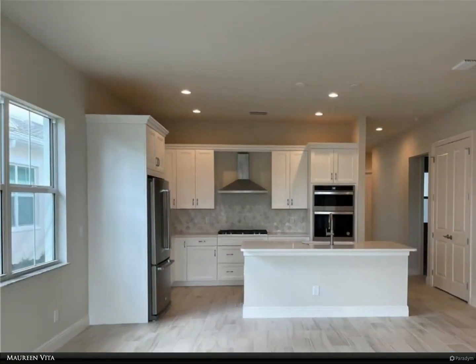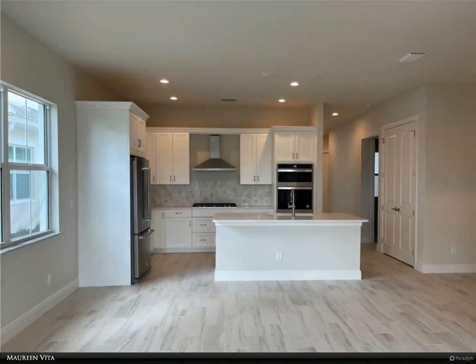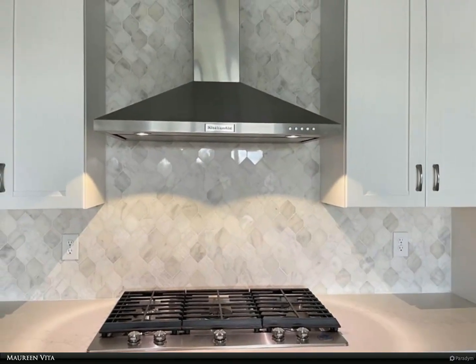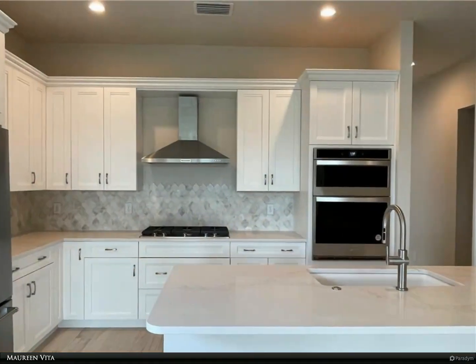The amenities at Azure are amazing, from the cozy gathering area as well as a library, catering kitchen, game room and the state-of-the-art fitness center all located in the community clubhouse. The community pool is large and inviting and offers a hot tub as well.